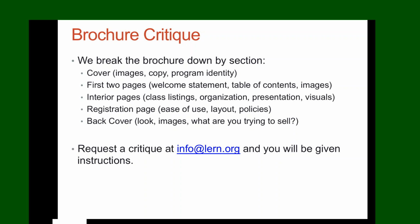Different brochures have a different number of welcome pages, but we're looking at those to see if they are welcoming to the student, and they get across the type of programming you're offering, and are enticing enough for your readers. And then we also go into the interior pages, how the classes are listed, how they're organized, how the individual classes are presented with the titles, the descriptions, and the logistical information. And we also talk about the visuals within the brochure, images, and any sort of graphics being used.